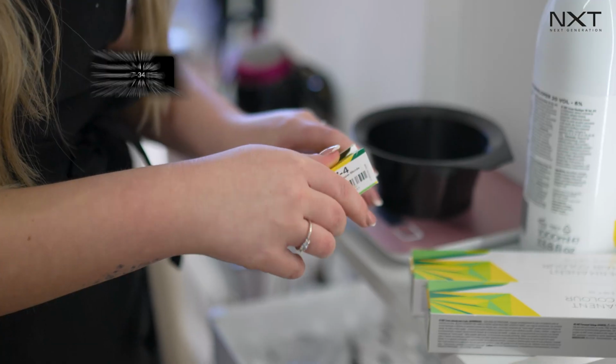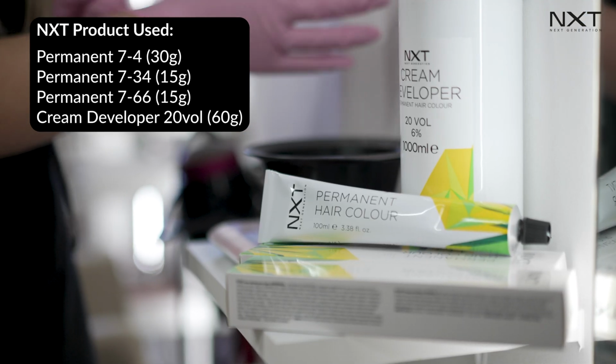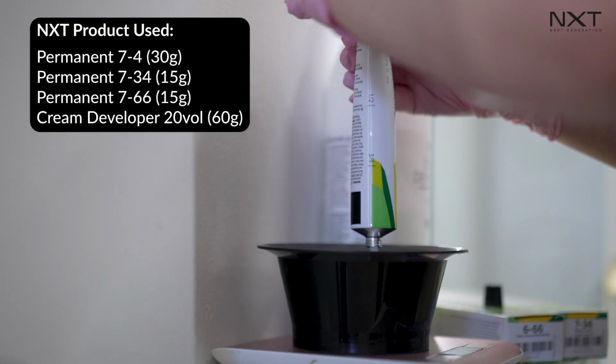So I have chosen to mix up the NXT permanent colour range for my regrowth, so I have 100% grey coverage and longevity.